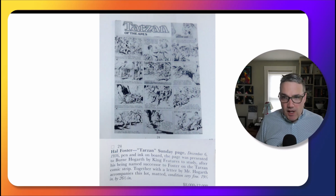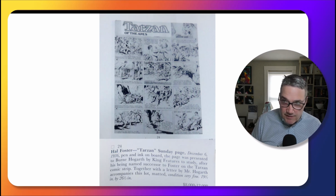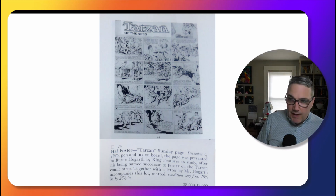But his place in the hobby has slipped significantly, certainly since the 90s, but definitely since the 60s. In the 90s, it was already slipping. And in 2025, it's sad to say, but he's probably unknown to a large number of comic collectors. He didn't do comic books. He didn't do superheroes. He did strip art, adventure strip art in the 30s.